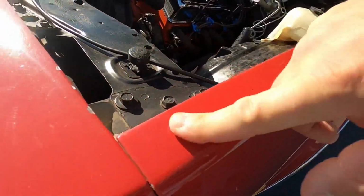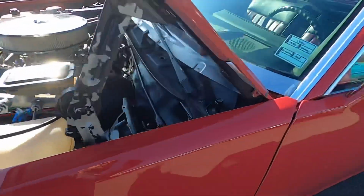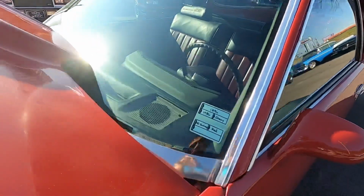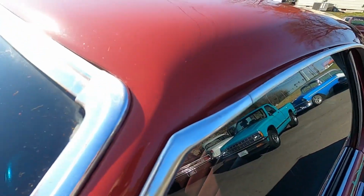Overspray there. Just wondering if you can get that off. Get over the front windshield. Pretty good shape. Not all chipped up. Looks good. Trim there's dipped down a little bit.